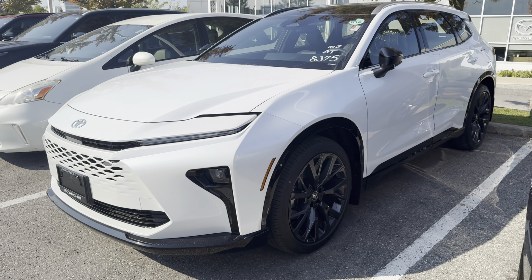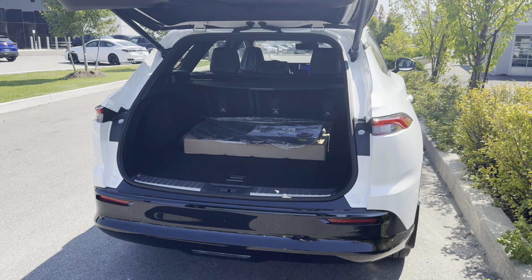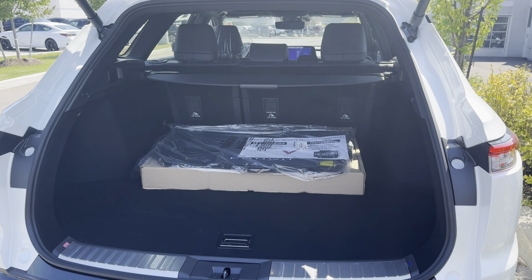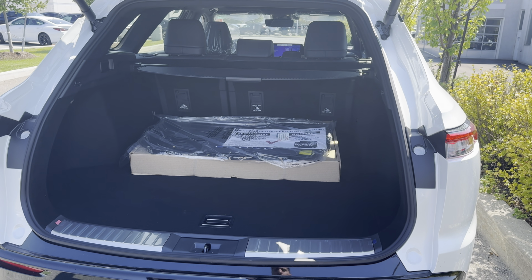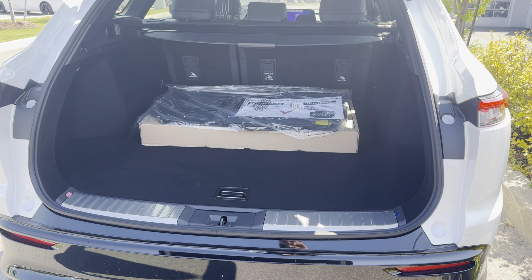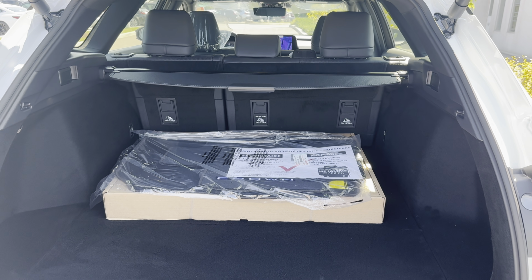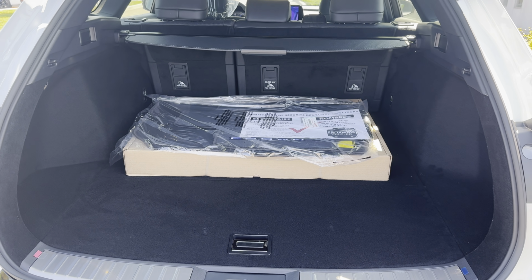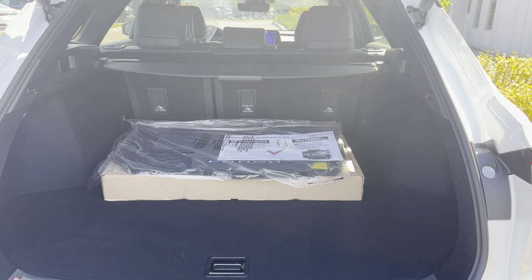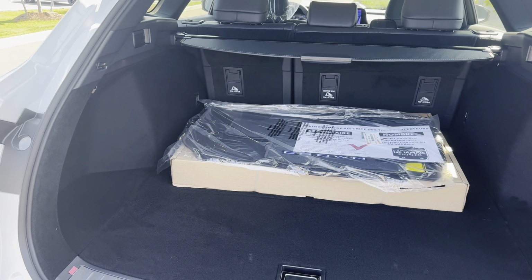Not bad. In terms of rear cargo space, comparing to the Crown Sedan and the Toyota Venza, the Crown Signia is 24% larger in the cargo area than the Crown Sedan. That is very impressive. And when compared to the Toyota Venza, the cargo space in the Crown Signia is actually 6.5% more and better in the Crown Signia than the Venza.